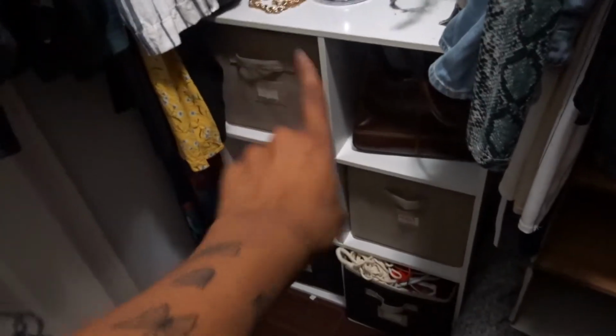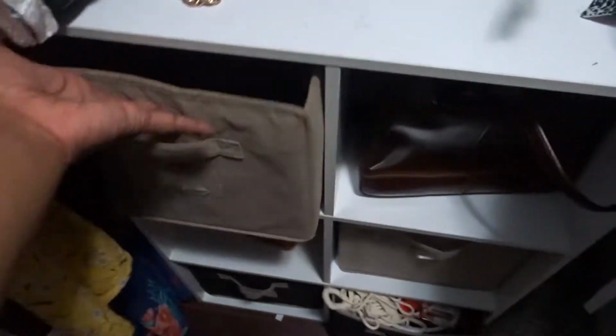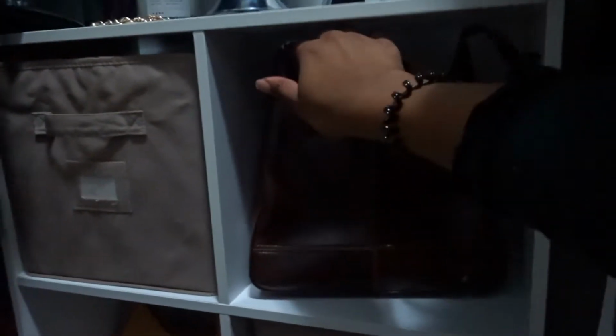So as you can see in this little corner, I moved my little storage thing that was on the outside in here, and I don't really have storage in here yet, but I'll put something in there eventually. I kind of have my bags laid out here, my nice little thrifted bags. This is a Guess one, and right behind it I have my ab wheel, so I really like that I can hide some storage behind there too.